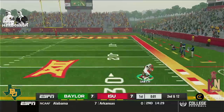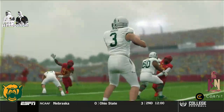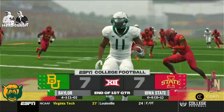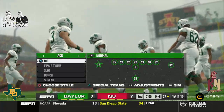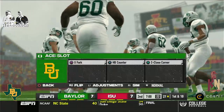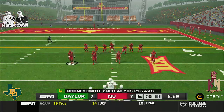Pulls it in, and he's in the open field. They'll bring him down at the 27. We've played 1. We're even at 7 in this one. Set to resume action here in the 2nd quarter, and we're dead even.